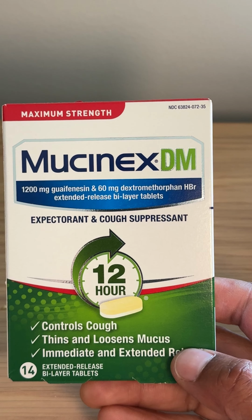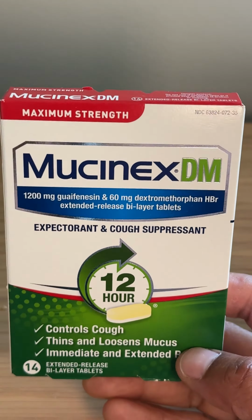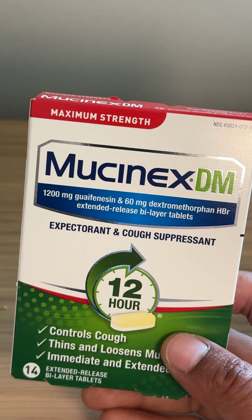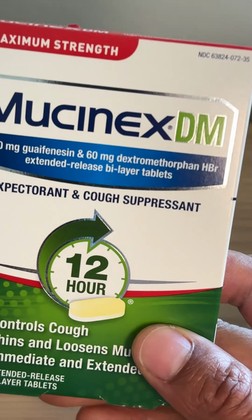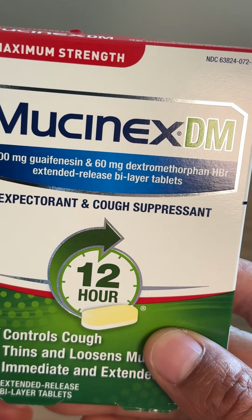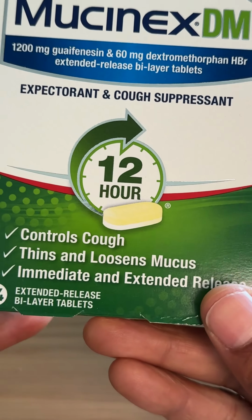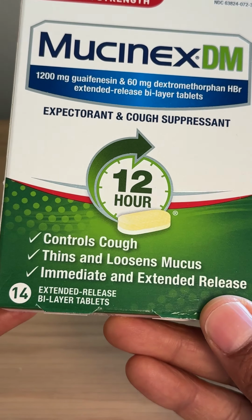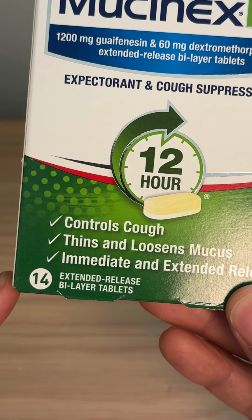All right, I have Mucinex DM, which I'm going to be trying out to reduce my congestion right here. This is maximum strength Mucinex DM, 1200 milligrams of guaifenesin and 60 milligrams of dextromethorphan. These are extended release bilayer tablets that control cough, thin and loosen mucus, with immediate and extended release all in one. There are 14 extended release bilayer tablets in here.